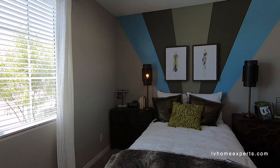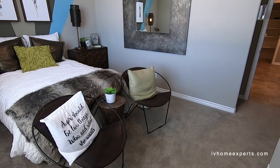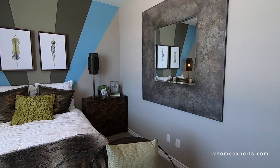The reason why the designer probably did it this way, to give you the appearance to have this room look bigger. Can you see what I'm saying? By running it this way, it gives you that appearance. And that's another thing that you have to catch, is that some of these interior designers, they are really good.